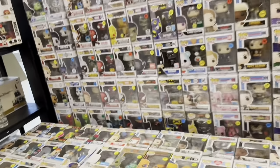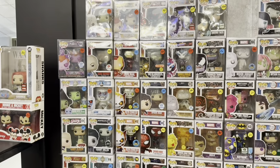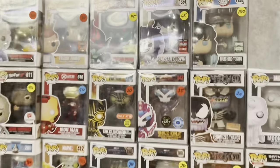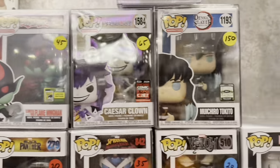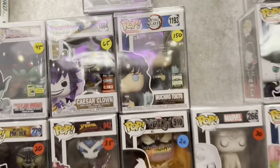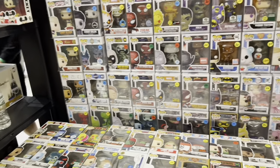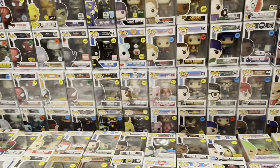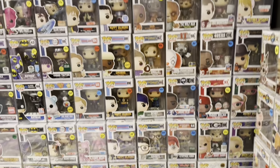And coming over to our last booth of the day, two of my favorite people out there, Puerto Rican Pop Hunter and your boy Tone. Look at what they got out here. The Caesar Clown Con sticker, Flame Wingman Con sticker, Richito Fun Con sticker. They always bring some great pops, a lot of con stuff. They're all over the place. Two great guys and always bringing a nice, nice selection of pops, as you can see on their wall here.